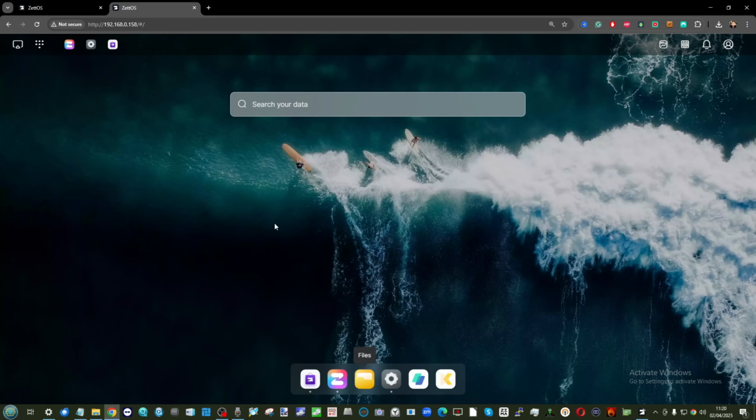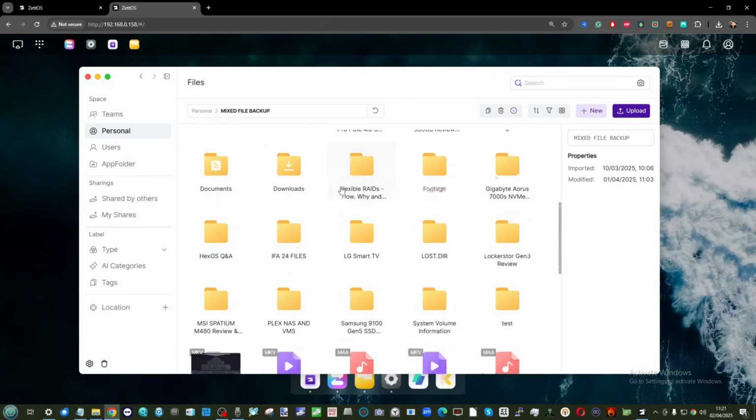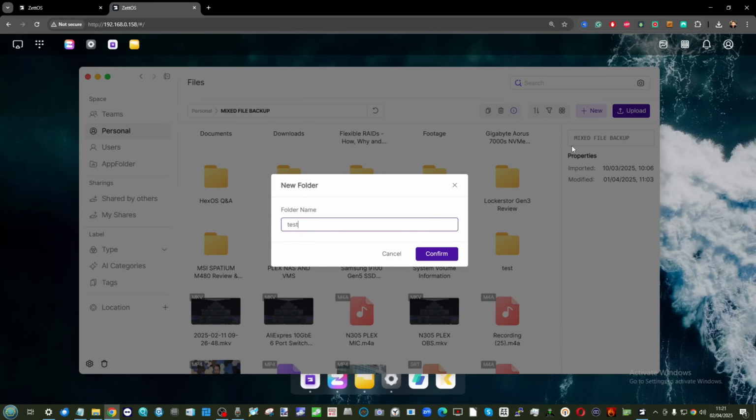When it comes to the file browser there, it's pretty straightforward. You can go ahead, create shared folders really easily. There's the option for copy and pasting, cutting, that sort of thing, thumbnail generation. If we go into this mixed folder back up here, and do you know what? While I'm here, let's go ahead into this test folder here. In fact, let's create a brand new folder. Can you create a new folder and call this one test 2?